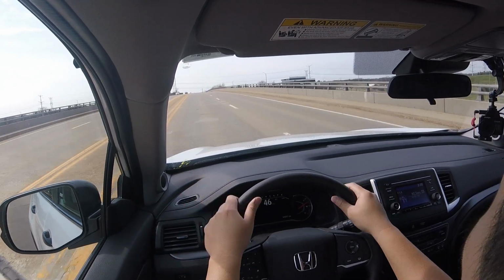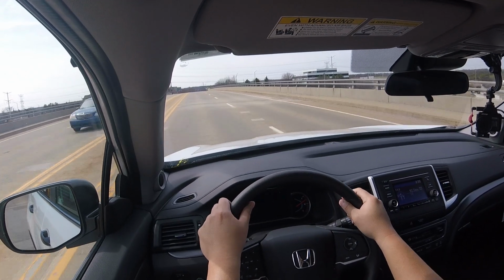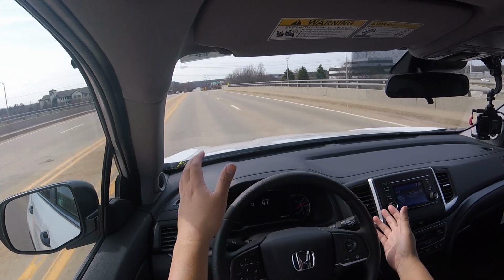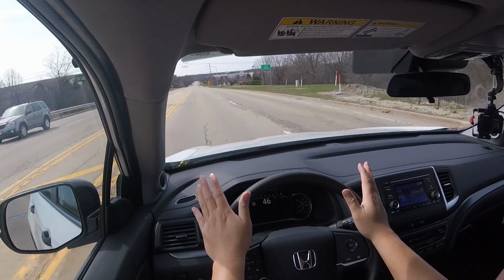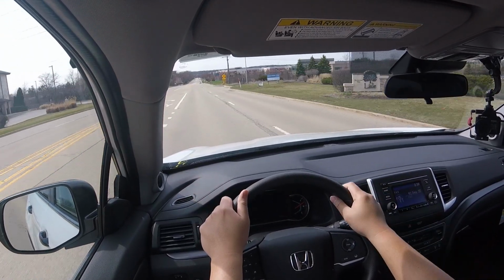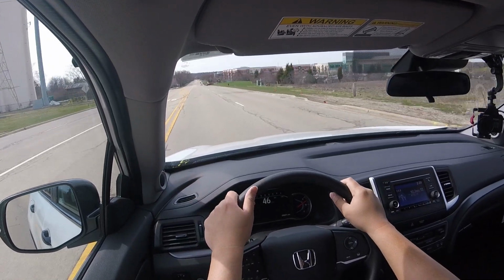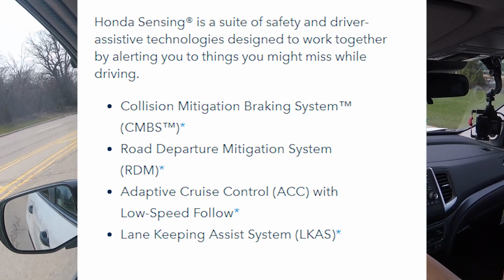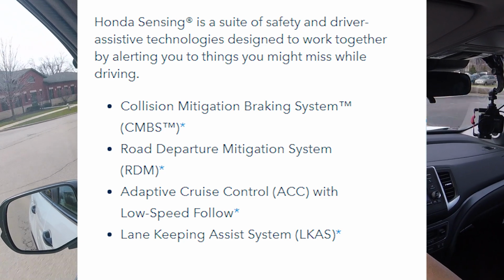When making sharp turns, you're still going to feel a lot of body roll since this is a big, tall-riding and large SUV. But the suspension is more than adequate for roads like this. It soaks up the bumps just fine. So when you combine the steering and suspension setup together, it's more than adequate for most people looking for a comfortable daily driver. Honda Sensing, which is Honda's safety suite, is standard even on this base trim of the Pilot.